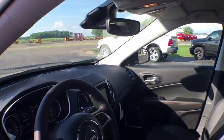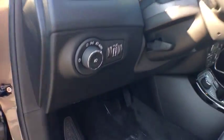brake assist. If you like it online, you'll love it in your driveway. Take it for a spin today.